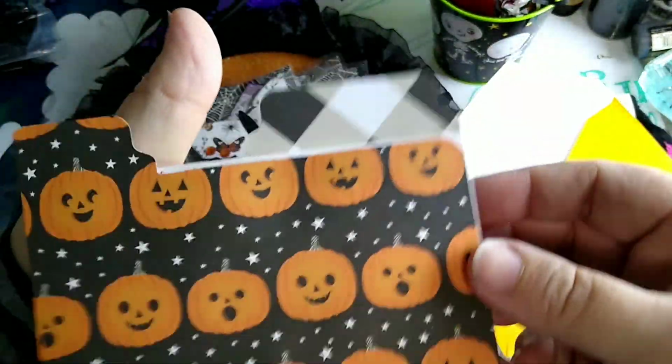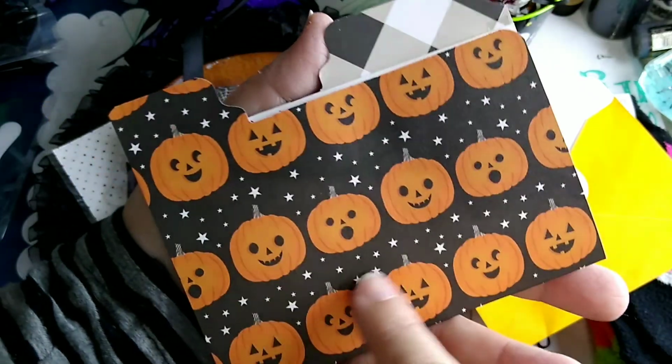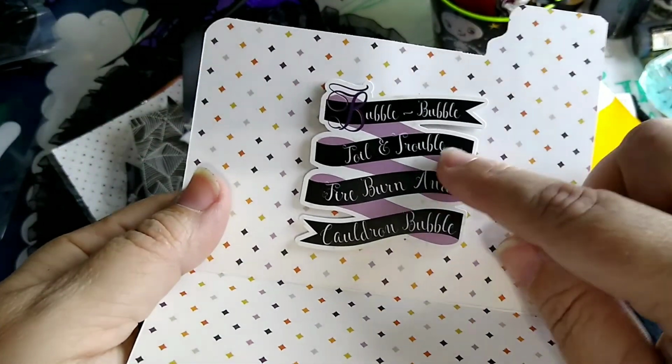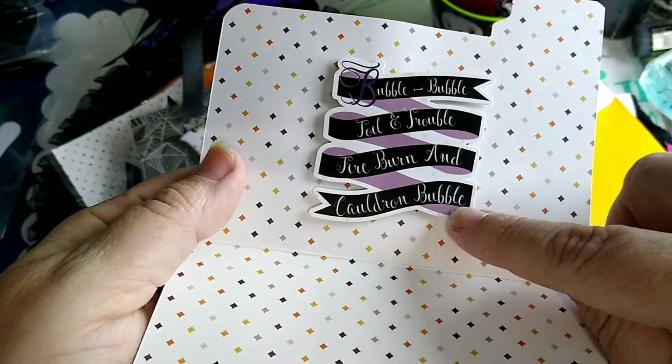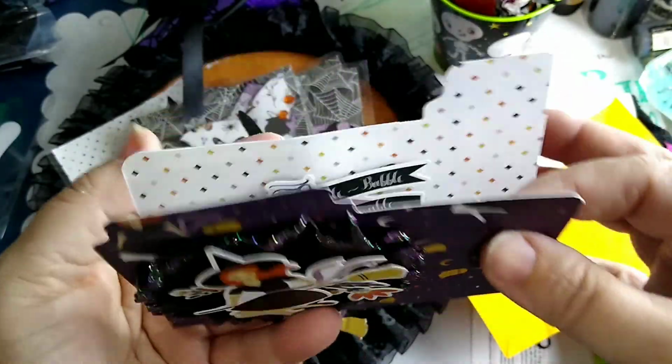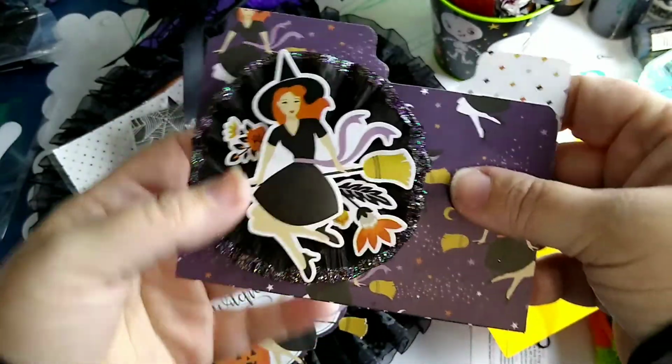So, so stinking cute. I love this paper. This is so cute with the little twinkle stars and the pumpkins. And this is Bubble Bubble Toil and Trouble, Fire Burn and Cauldron Bubble. So that's a cute little card. I love that idea for a little card. That's so cool. I love that.